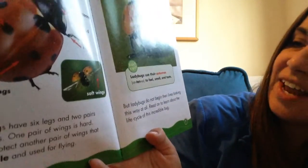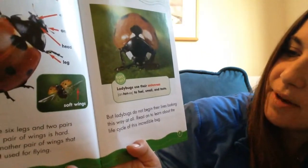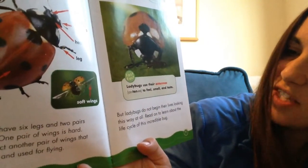Ladybugs use their antennae to feel, smell, and taste. But ladybugs do not begin their lives looking this way at all. Read on to learn about the life cycle of this incredible bug.